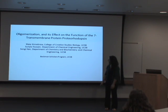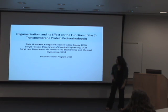Okay. Hi, my name is Maia Kinnebrew, and I am a College of Creative Studies biology major, and I work with Sonia Hussein, who's a grad student in the Department of Chemical Engineering. And my project is called Ligamentization and its effect on the function of the 7-transmembrane protein proteorhodopsin.